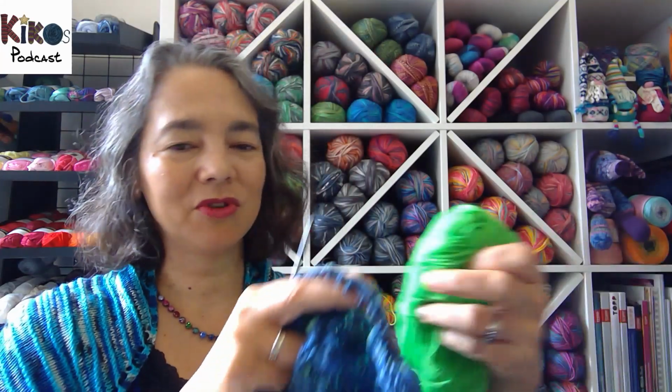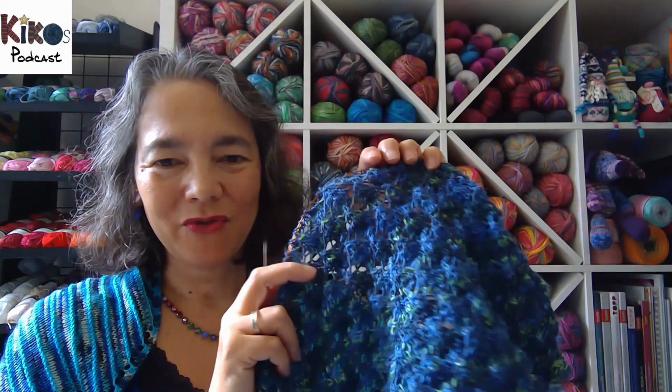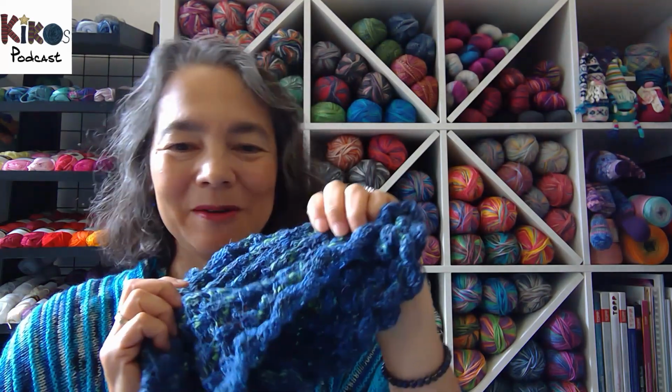I'm still thinking of using the bright green that I'm using also for these socks to knit a few rows in between the first triangle and the border pattern, just for fun, and maybe even cast off in the green. Not too sure about that yet, but that's the plan I have at the moment.